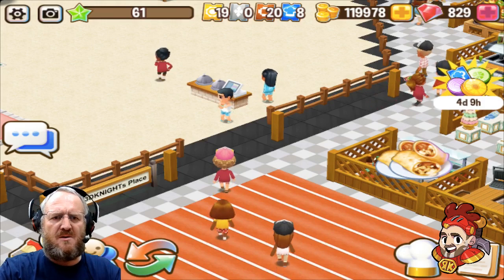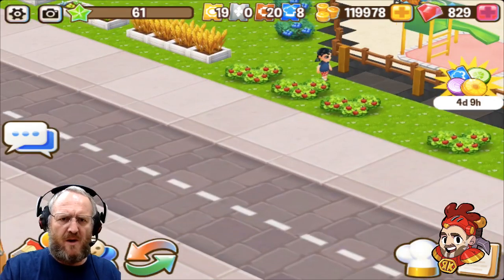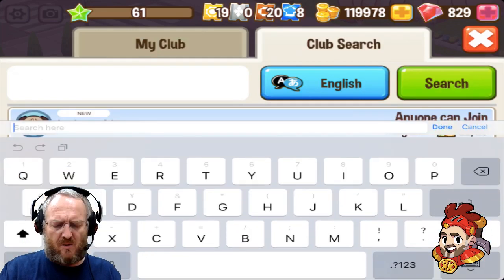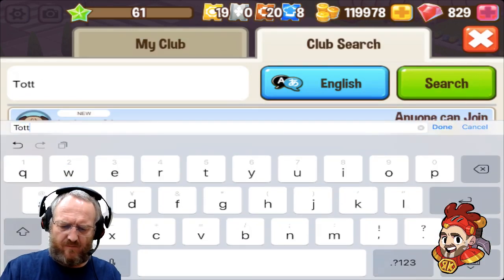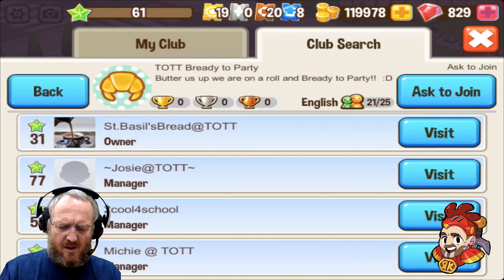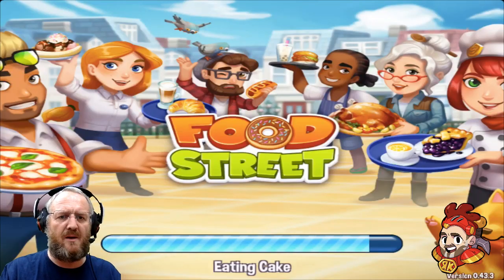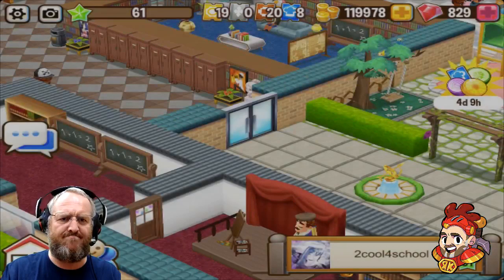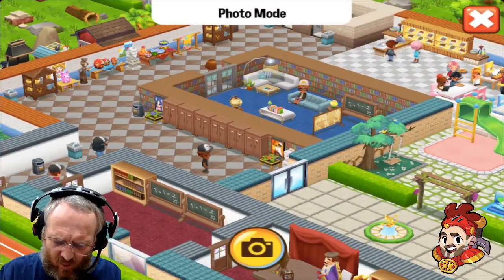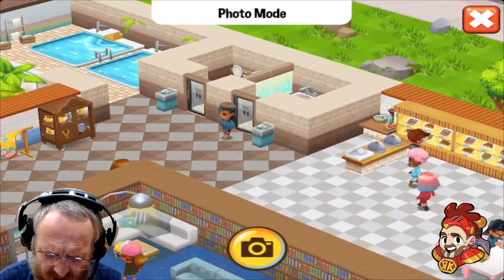Right, so let's go have a look at this one. And to school for school at TTOT, ready to party. Okay, so TOTT, ready to party. And this one is too cool for school. Okay. Ooh, another school one. Everyone's doing school ones today. I wonder why. We got toilets over there as well, which is good.